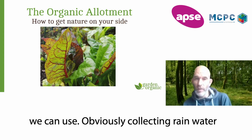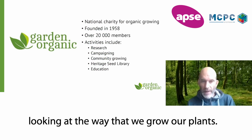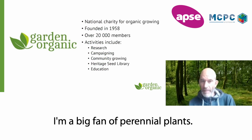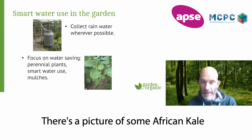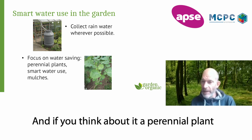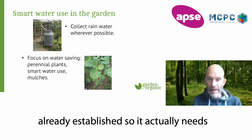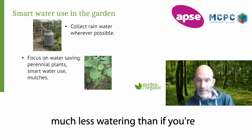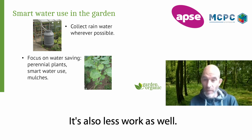There's all sorts of smart measures we can use. Obviously collecting rainwater is a good one, but also perhaps looking at the way that we grow our plants. I'm a big fan of perennial plants. That's something that's really quite underused. There's a picture of some African kale there, which is a great perennial plant. And if you think about it, a perennial plant has got a great big root system already established, so it actually needs much less watering than if you're planting stuff out every year. It's also less work as well.